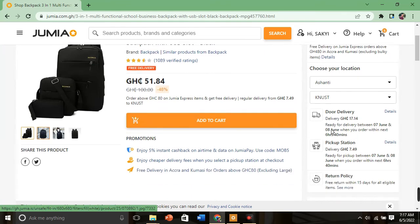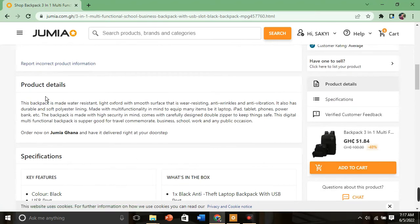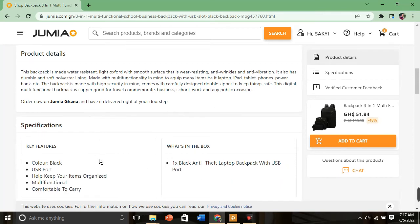Okay, and the delivery fee is 17 Ghana cedis. So these are the product details. The backpack is made water resistant, lightweight, and so on. You realize the product details contain everything you need to know about the product, so you just have to check the key features in here. You have the color black, the USB port.